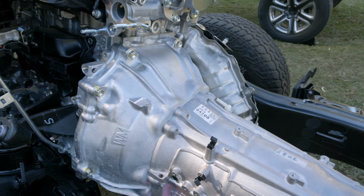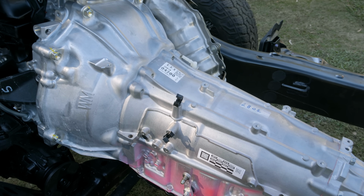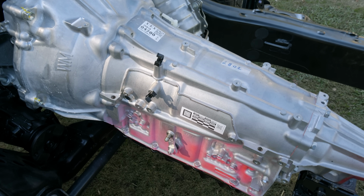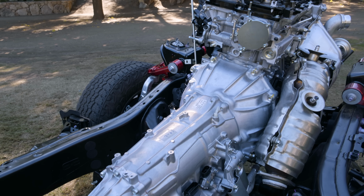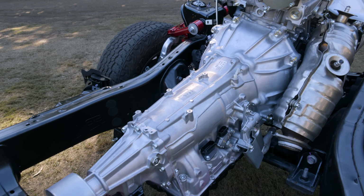Gone is the old 6-speed, in its place is Toyota's corporate 8-speed. While it's different for the Tacoma, the shifts themselves are far smoother. It's not something you think about in the 6-speed manual. It's largely the same, but it feels a little bit better to use.